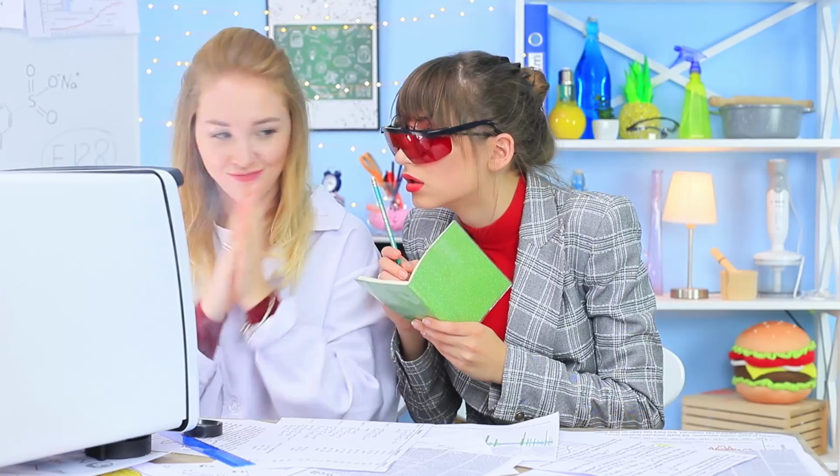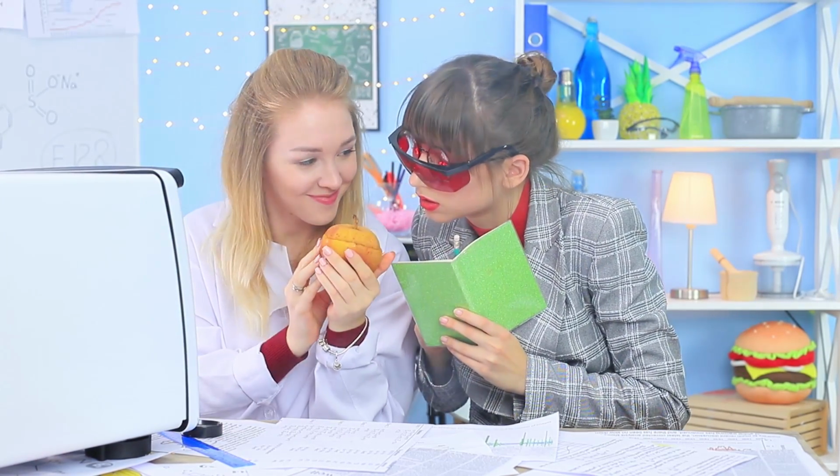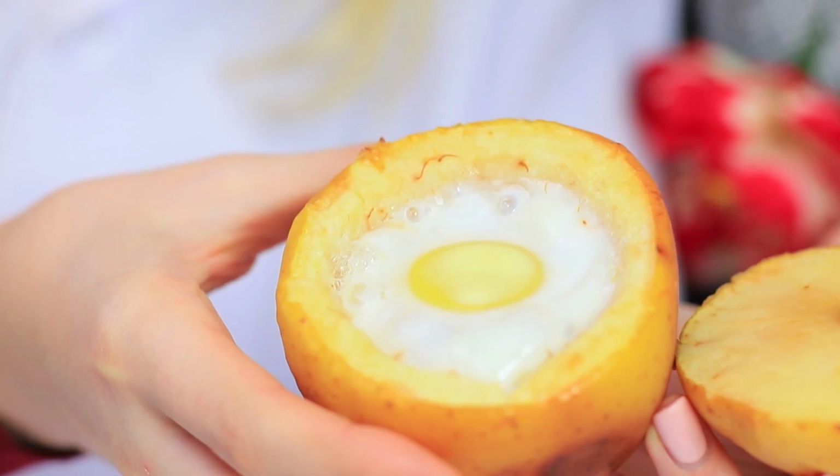I wonder what will turn out from these ingredients. The transformer is working in full swing. It must be making a surprise. We take out the finished product. Bingo! We accomplished our goal. There is an actual fried egg inside. Miss Ratatouille should be proud of her experiment.